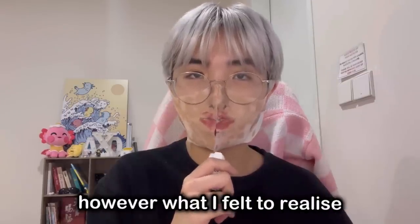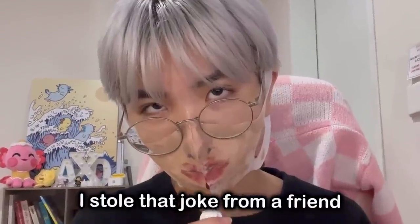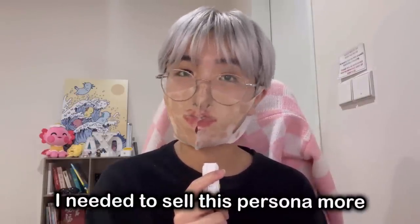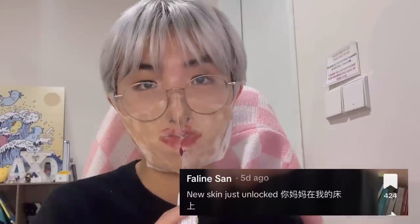However, what I failed to realize is that my extremely stiff dancing skills counteracted that. The caption was, "New skin just unlocked." I stole that joke from a friend. Then I realized I needed to sell this persona more. So I just added some Chinese words. It means, "Your mom is on my bed."